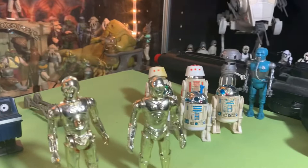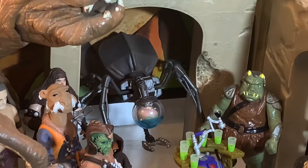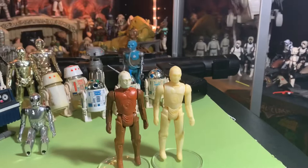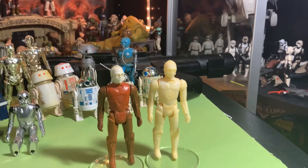Anyway, guys, I thought I'd mention a couple of honorable mentions. So there is a Bomar Monk you can see back there in my Jabba display. And we have the probe droid from the Hoth battle display. Some might consider those, because the Bomar Monk was one of the first mail-aways in the 90s when Kenner was switching over to Hasbro. And then the probe droid.